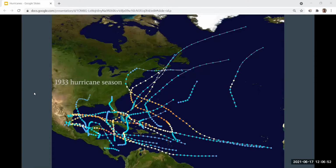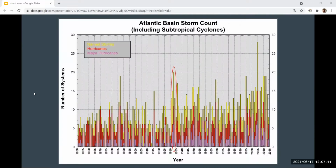And that's true. So 1933 had 20 documented tropical storms, 11 of which attained hurricane status, and 6 of those were major hurricanes. And 1933 held the record for most tropical storms recorded until 2005. So it was a very, very active hurricane season. And at this point, it's ranked 3rd in terms of hurricane seasons that we have record of. And so ahead of it are 2020, which had 30 storms last year, and then 2005 when there were 28.